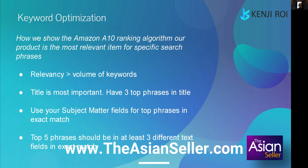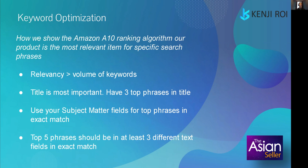So the first one here, keyword optimization. This is how we show the Amazon algorithm that our product is the most relevant item for specific search phrases. And a lot of people just go a little bit too hardcore with this. You don't have to go that hardcore because Amazon's algorithm will show your listing in a lot of different variations of the keyword phrases that you put in there, but you definitely want to optimize for the most important ones.